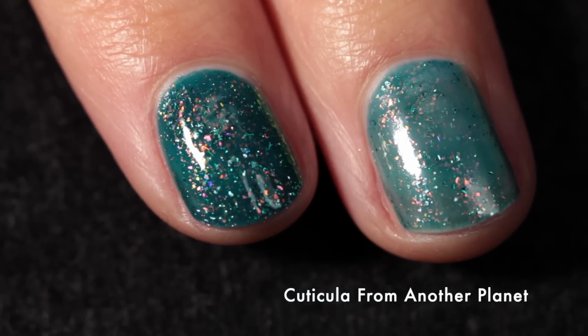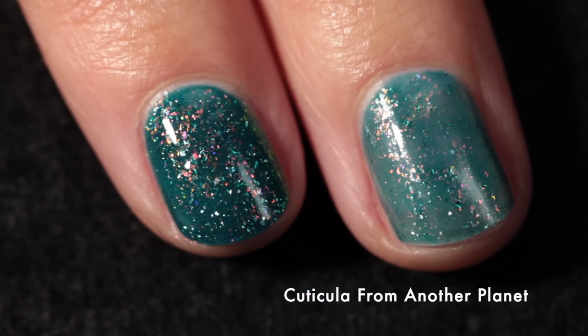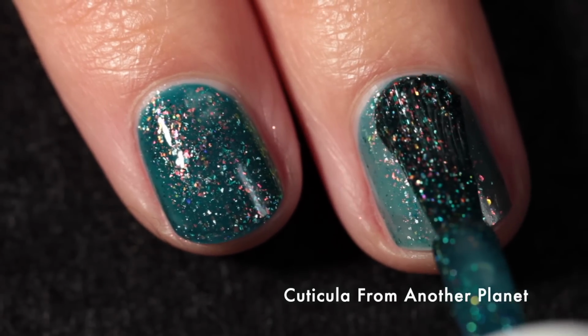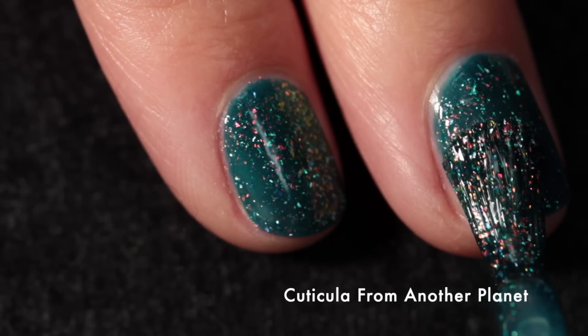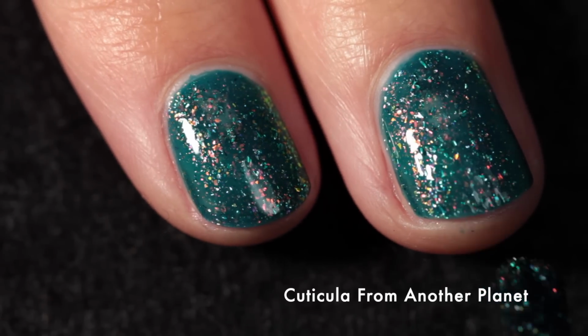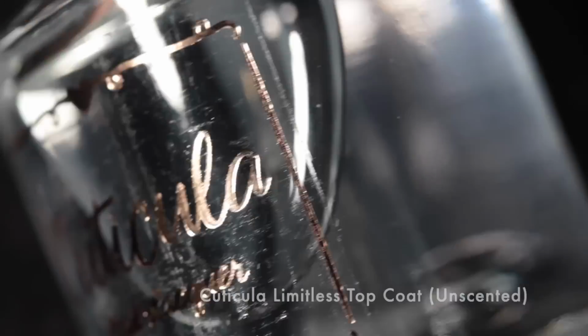And I really liked it in 2, but I have a feeling a lot of people will like it in 3. So I should have shown that, but I just got carried away with how much I liked it after 2 coats. You can really see all of those little goodies in there.